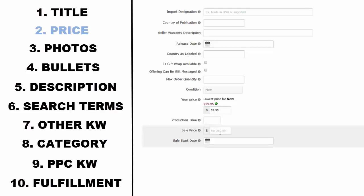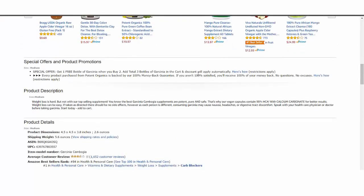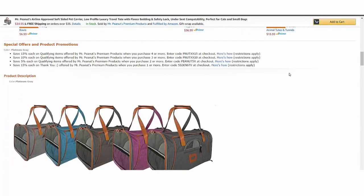So while we're also talking about pricing, consider creating publicly listed coupon codes for modest discounts, say 10 or 15%, to reward buying multiple units. You can control this in the Promotions tab in Seller Central. They'll show up under Special Offers and Product Promotions. This is a sort of a can't hurt, might help tactic. It really makes sense with consumables or giftable items where value increases with quantity.